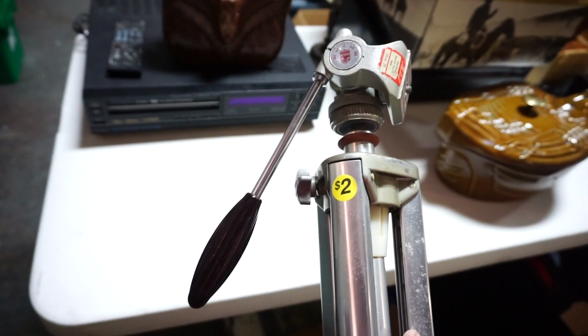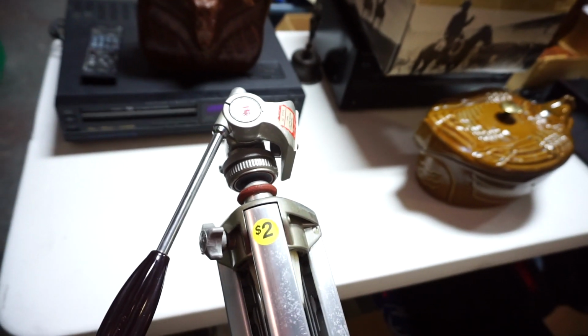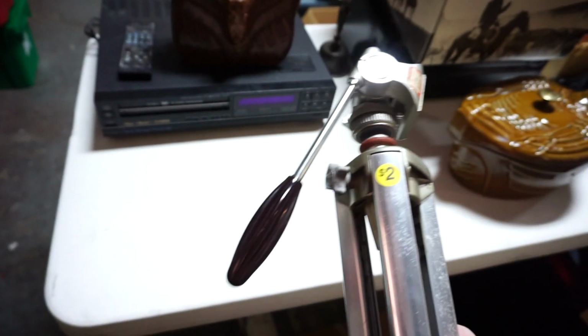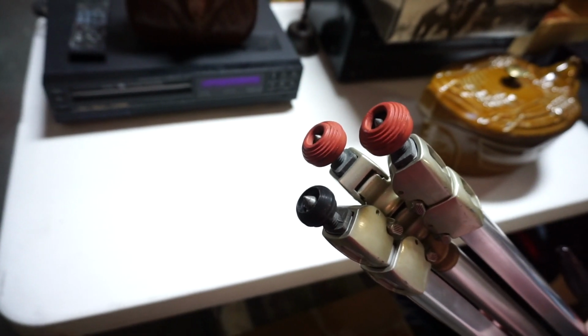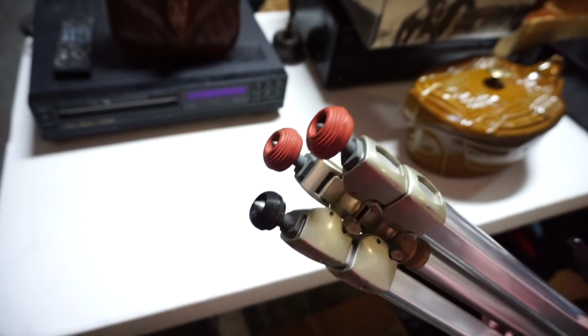I picked it up for $2, and this tripod's selling for, depending on the condition, 100, maybe 150. I'm not really sure. One thing I've got to check is these little rubber caps over the feet. I'm not sure if that's original or if somebody added those on, but it's missing one.